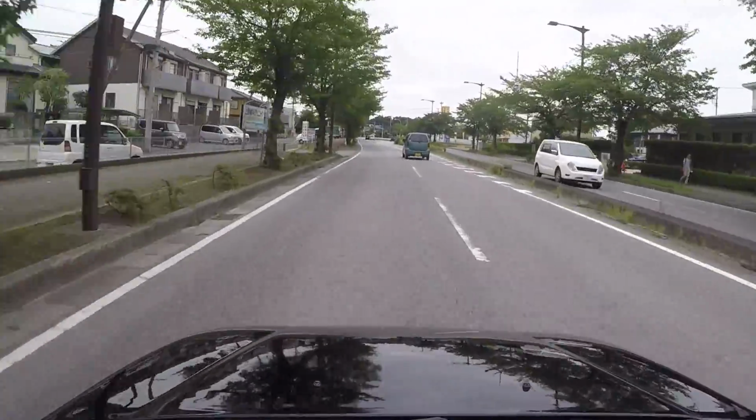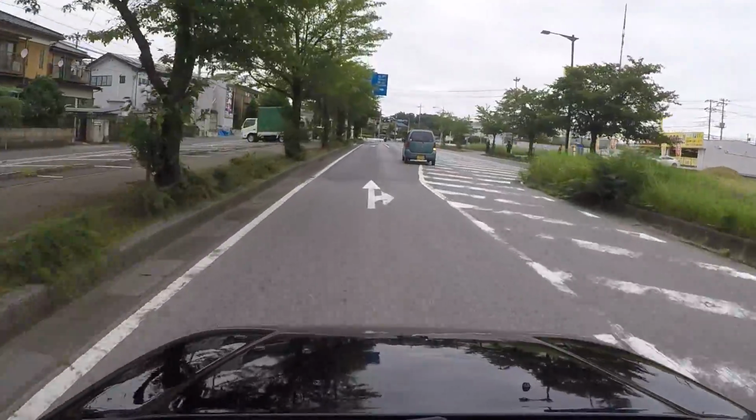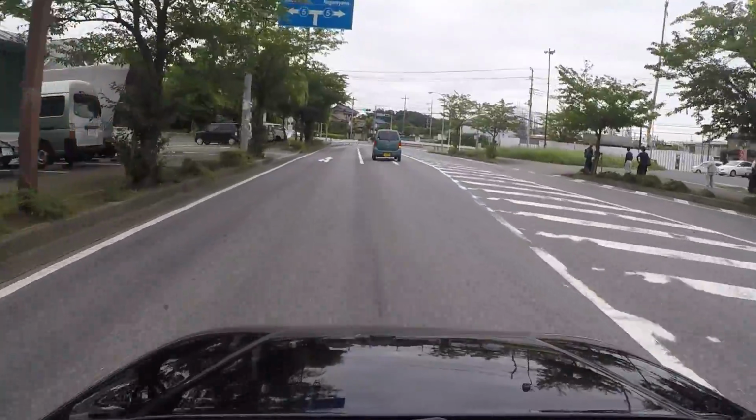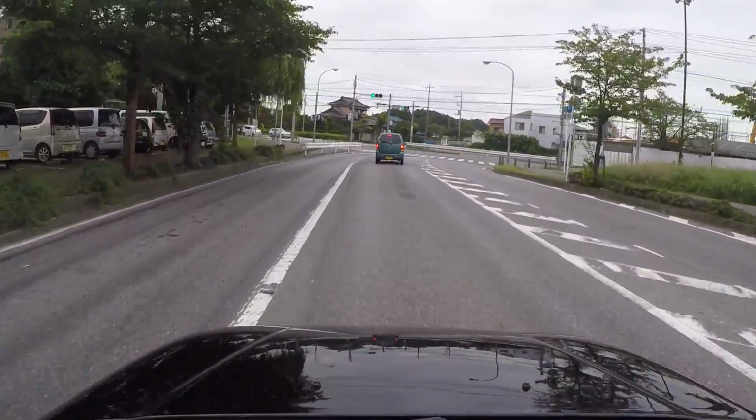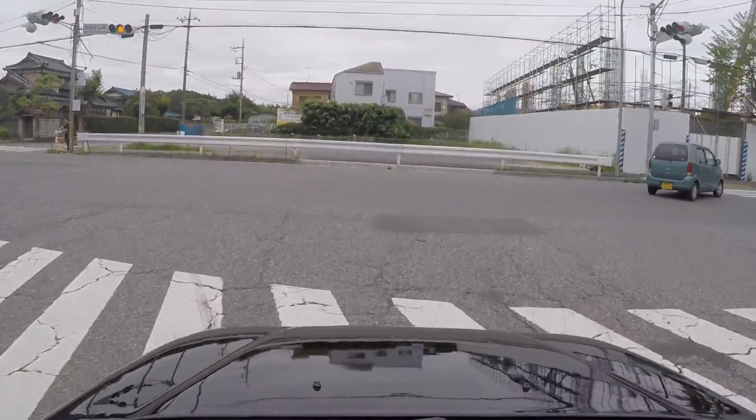I bet this car would destroy an autocross, because light, petite cars are good for those. This one's fast, but I'm sure it doesn't have the top speed to compete on a high-speed course like Fuji or Tsukuba. Right, it's got sticky tires. It does track a little bit.